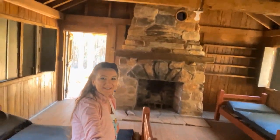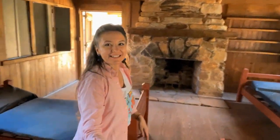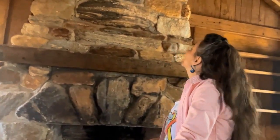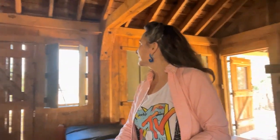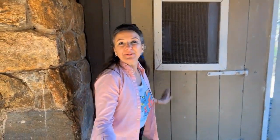And then behind me, back to the movie aspect of this really cool space, is that incredible fireplace. This fireplace was actually used in scenes for the counselor's cabin. What a neat and cool space. I can actually see the light coming through the door there. Moving on to other places. Still a few more sites to see in this really cool camp.